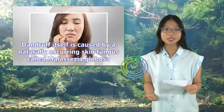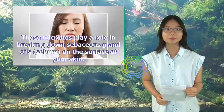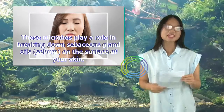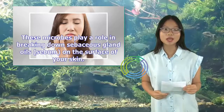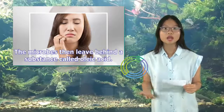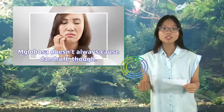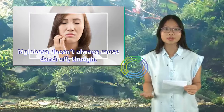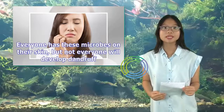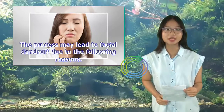Dandruff itself is caused by a naturally occurring skin fungus called Malassezia globosa. These microbes play a role in breaking down sebaceous gland oils, sebum, on the surface of your skin. The microbes then leave behind a substance called oleic acid. M. globosa doesn't always cause dandruff, though. Everyone has these microbes on their skin, but not everyone will develop dandruff. The process may lead to facial dandruff due to the following reasons.